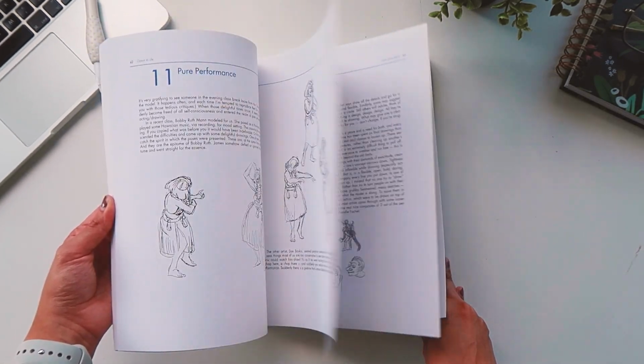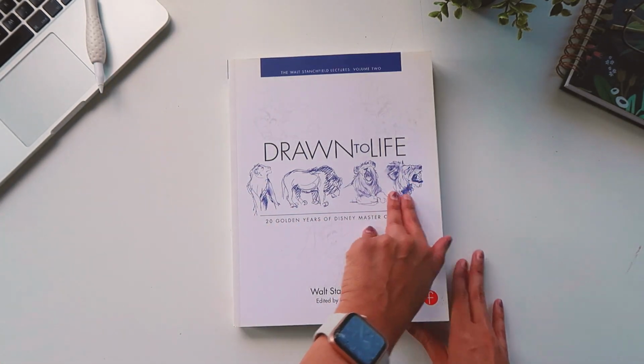I'm still working my way through it. Maybe I'll try to give it another go. It definitely feels like a lot of work because it honestly is 2 textbooks' worth of material. But from what I have read, I do recommend it for anyone who is trying to bring more life to their artwork and wants to just get the whole animation student experience, I guess.